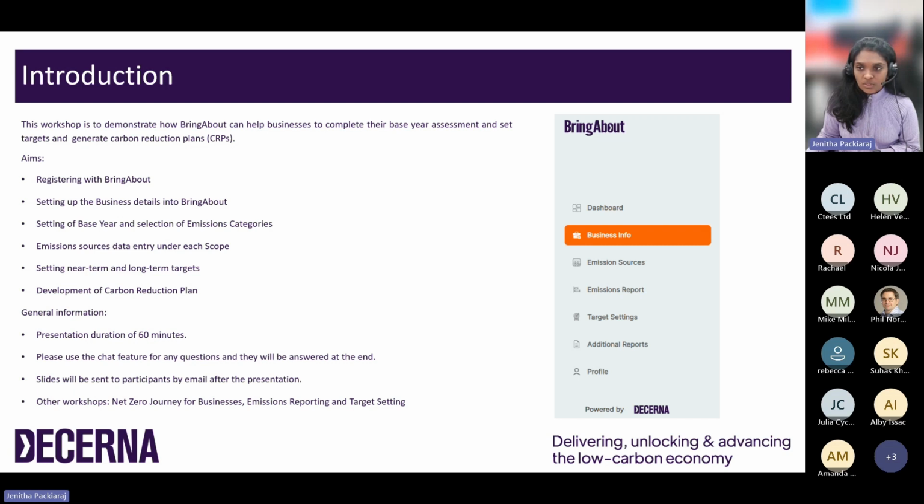During the demonstration, we will start with registering with BringAbout, setting up the business details, setting the base year and selection of emission categories, data entry under Scope 1, Scope 2, and Scope 3, setting of near term and long term targets, and finally, generation of carbon reduction plans. I will explain more about the carbon reduction plans in the next slide.